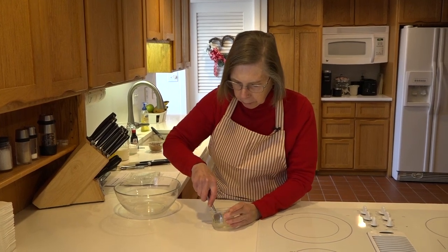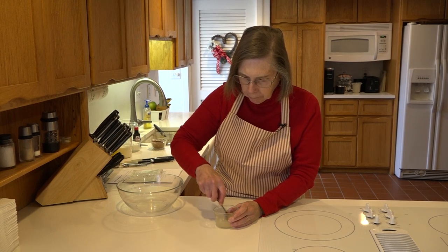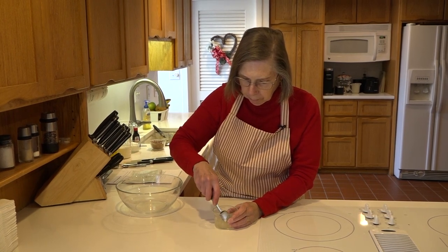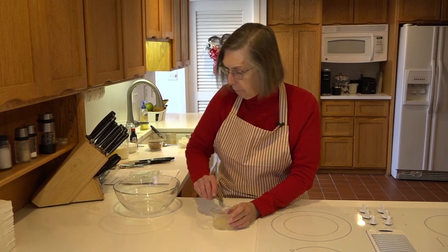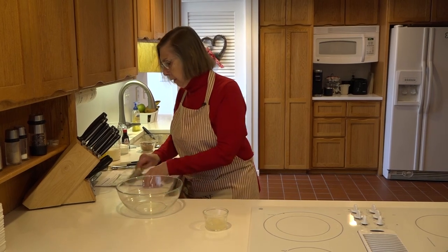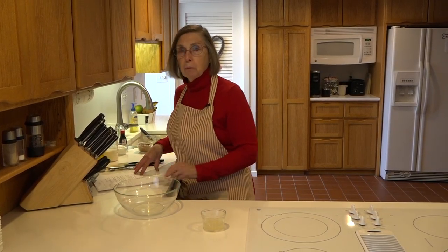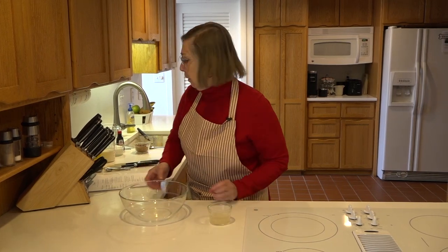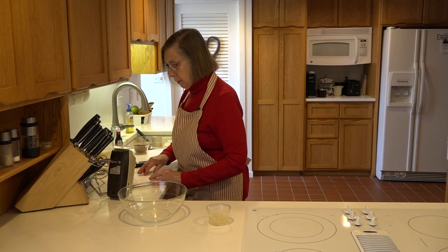Make sure it's all dissolved, or else you'll have lumps of gelatin in what you're making, and that's not very appealing. The next thing I'm going to make is a chocolate mousse, and this is a very easy chocolate mousse recipe. There are hard recipes, but I like easy. And this one is pretty easy to make.